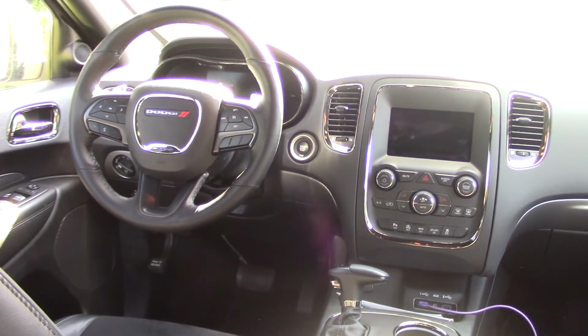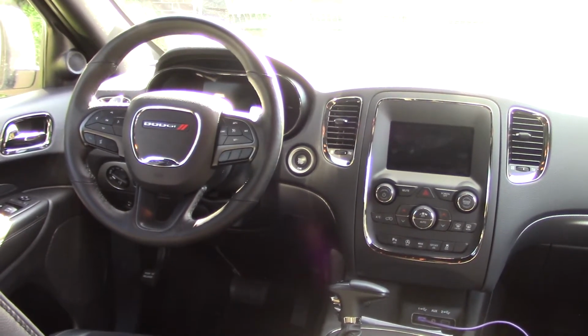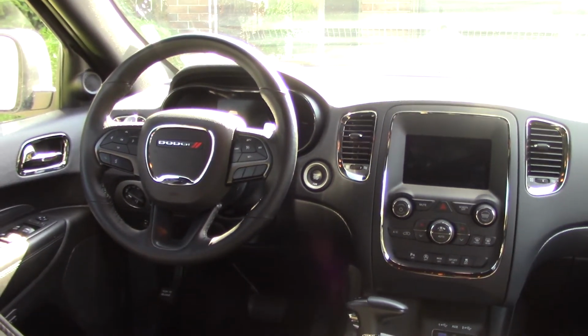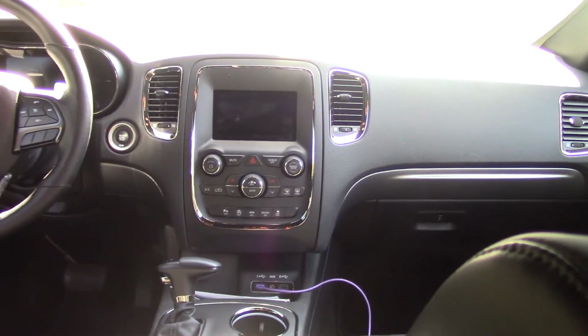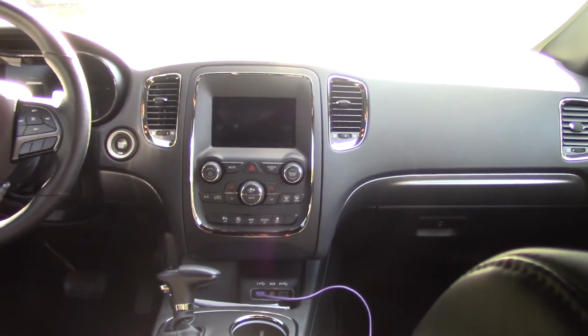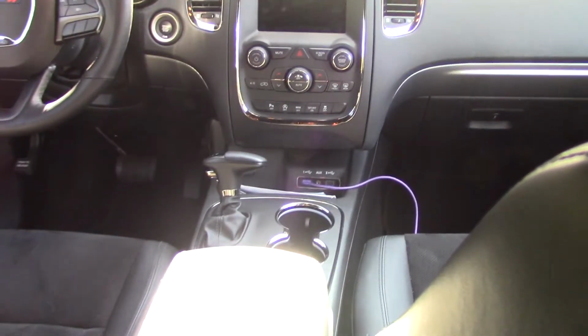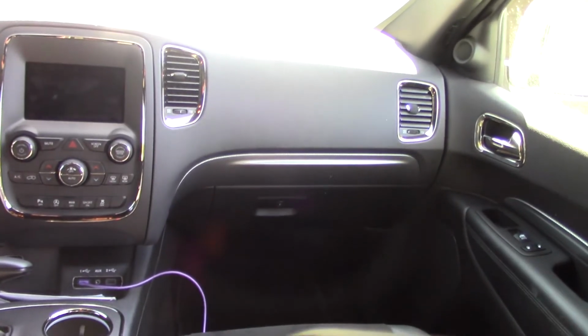So here's a view of the front from the back seat, because you can usually see it a lot better from back here. But obviously, like I said, we have a steering wheel. There are a bunch of controls on the steering wheel. There is a screen there for the backup camera, as well as your climate controls and radio. Obviously there's a shifter there, and of course you have your glove box.